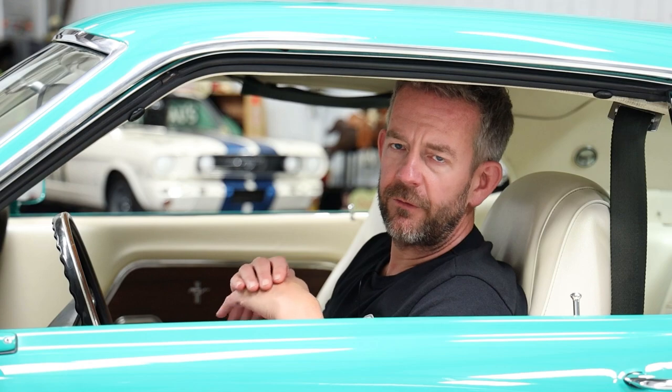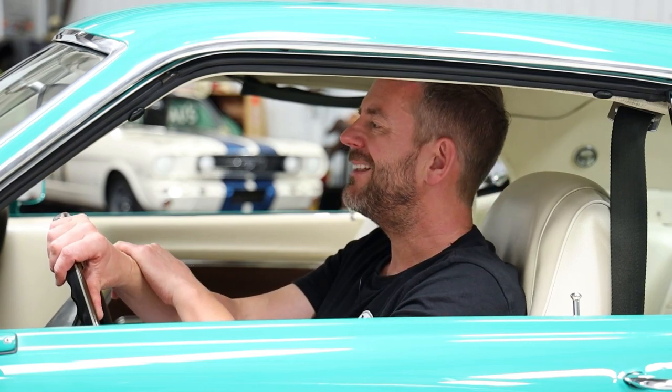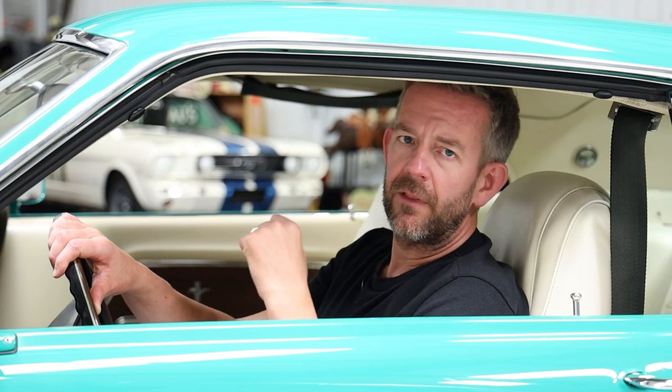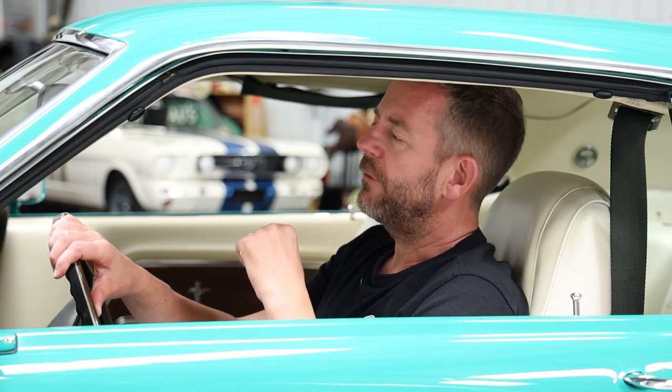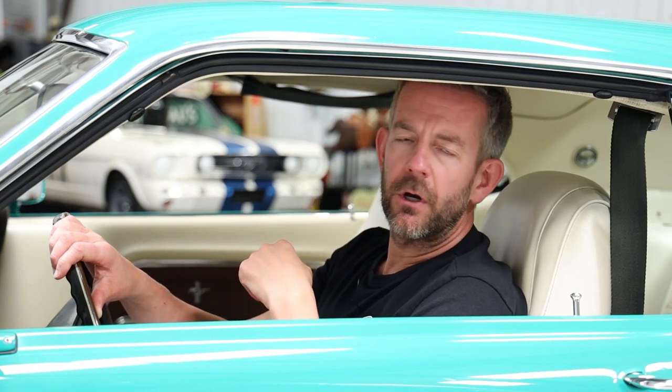Super nice guy. He said that he and his family had purchased a 1970 Ford Mustang Mach 1 that he had been the owner of for the last 20 plus years. And he said it was a survivor car. I started asking questions about the car.